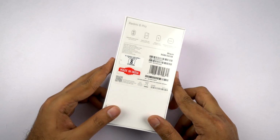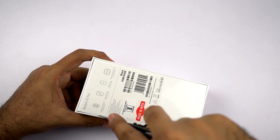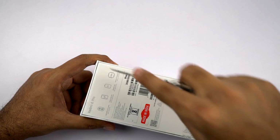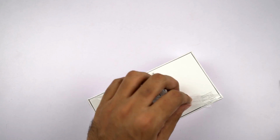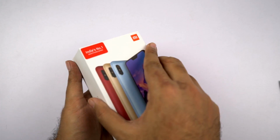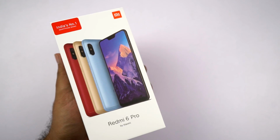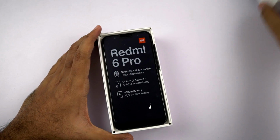Xiaomi has launched this phone in two variants. Base variant is priced at 11,000 rupees for 3GB of RAM and 32GB of storage. And the next variant is priced at 13,000 rupees for 4GB of RAM and 64GB of storage. Now if you want my suggestion, just go with the base variant. It also comes with a dedicated SD card slot, so you don't have to worry about storage, and 3GB of RAM should be sufficient for a smooth usage for a couple of years.